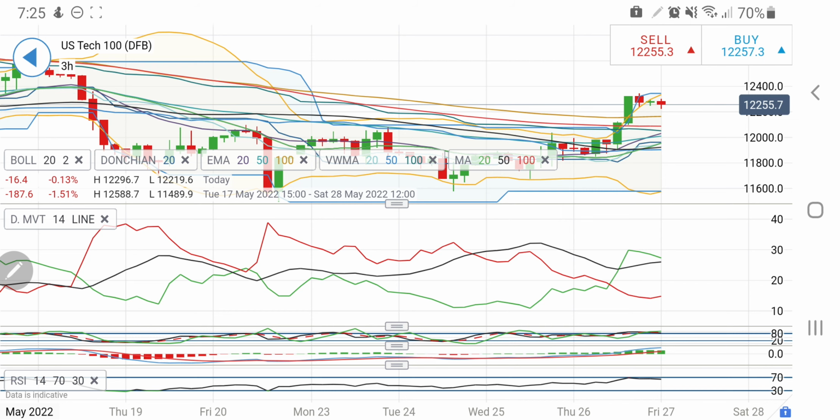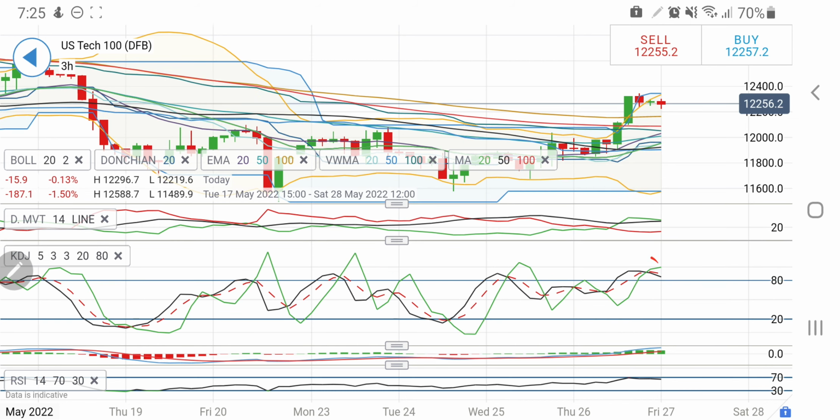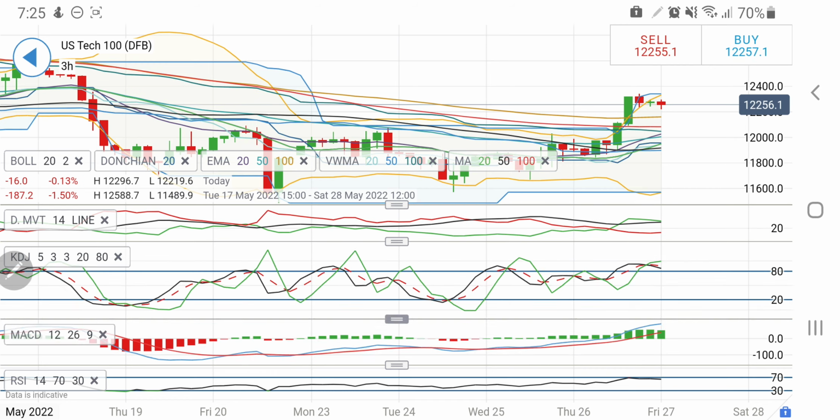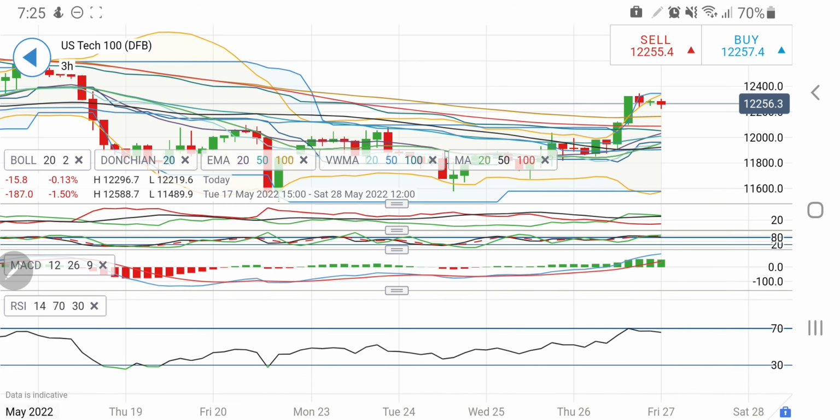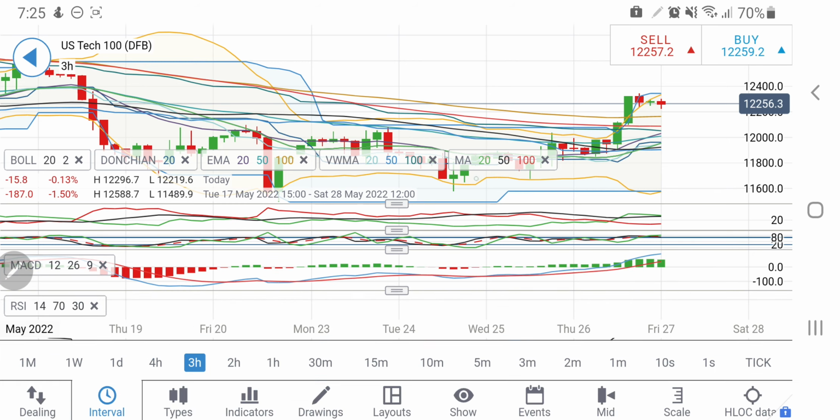Directional movement is bullish here. The stochastic is overbought, and that is why we can see slighter red candles. The MACD is overbought here, and it is trying to retrace a bit. It is trying to converge a bit. The RSI is near to overbought levels.